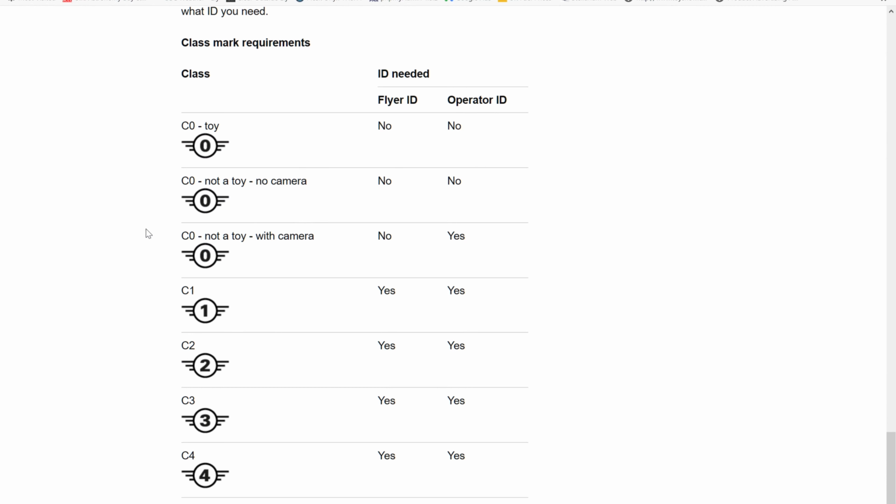So if you're a Mini user, I've got a Mini 2 now, bought it for myself for Christmas. A C0, it's not a toy, but it does have a camera. Flyer ID required? No, you don't need one. That's the test part. Operator ID? Yes, it says you do need one.